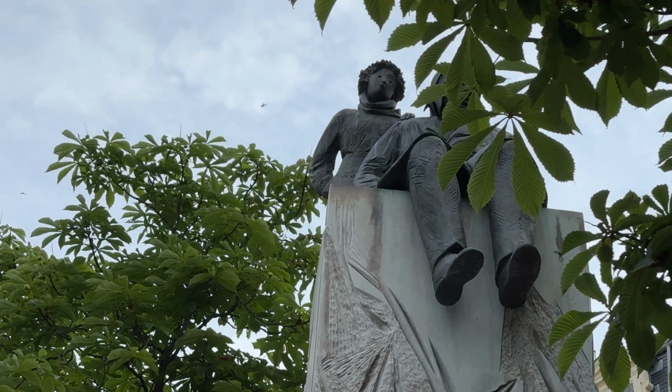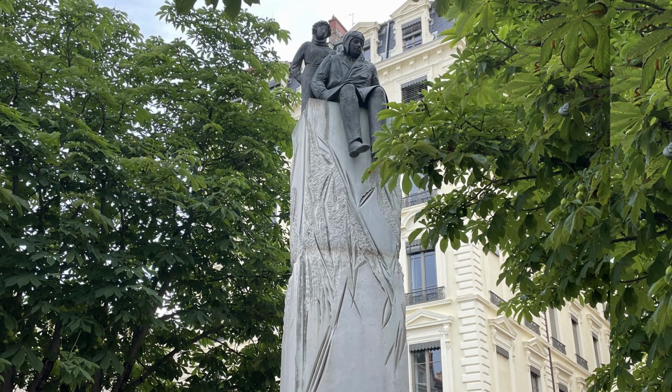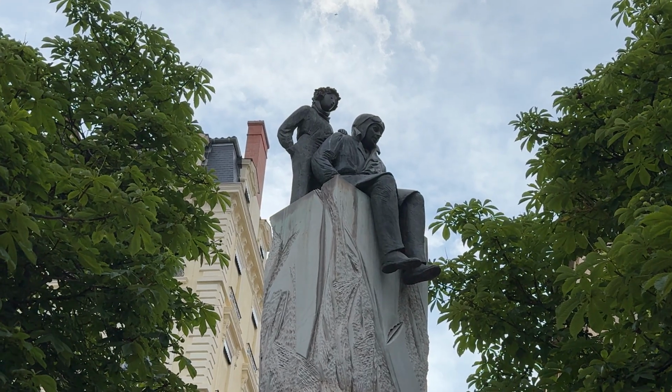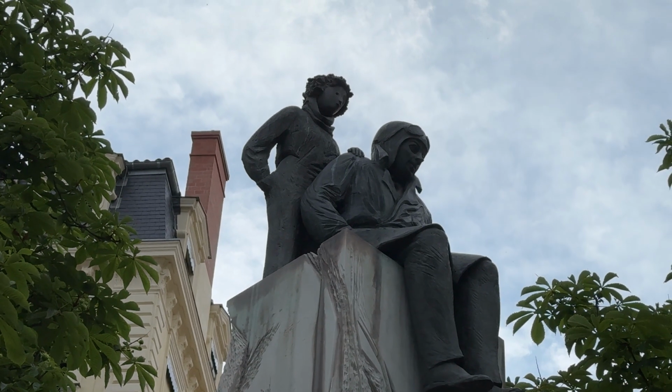On its base there are 3 sentences taken from his work and in particular from the last page of The Little Prince, which are a gentle reminder that the best things in life are still the simplest ones and that real wealth is given to others.